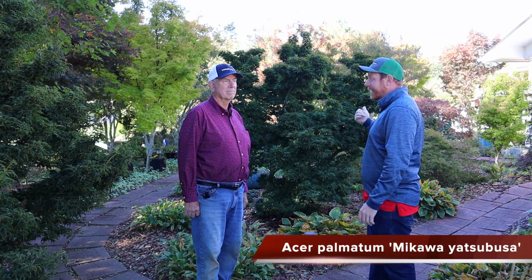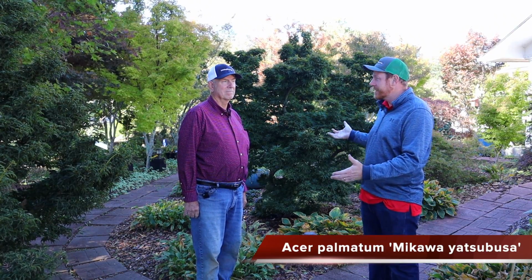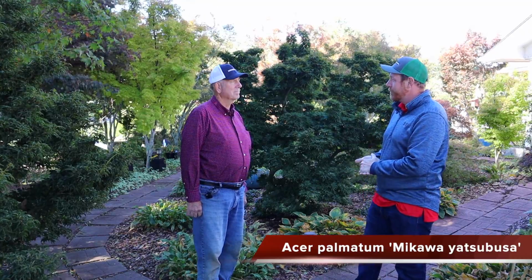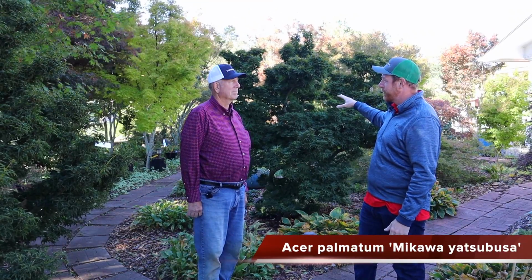I like it because you can put it out here in the landscape and enjoy it near a walkway. It looks like a big creature out there, almost like a big bonsai, all naturally, all by itself. You can grow it in a container. I mean, there's so many good uses for Makawa Yatsubusa. You know, when Matt was the president of the Maple Society, when he was implementing the Maple of the Year, this was the very first Maple of the Year with the North American branch of the Maple Society. So definitely a pretty cool plant.